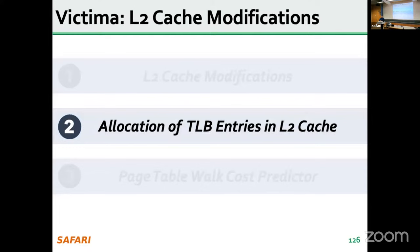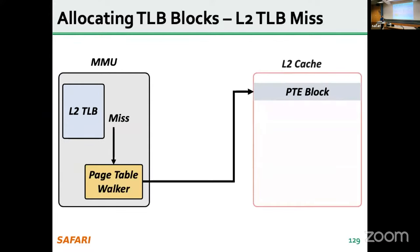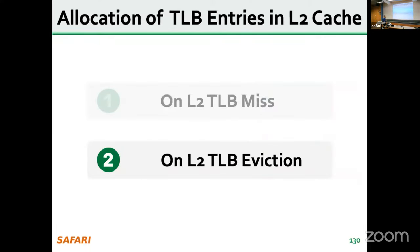Then, how does Victima allocate TLB entries inside the L2 cache? On an L2 TLB miss and on an L2 TLB eviction. On an L2 TLB miss, we first trigger the page table walker as normally, and we fetch the page table entry block inside the cache hierarchy. In this scenario, we also consult the page table cost estimator. If it says that the page is costly to translate, we also transform the PTE block into a TLB block. So we don't have anymore a PTE block, we have a direct TLB block.